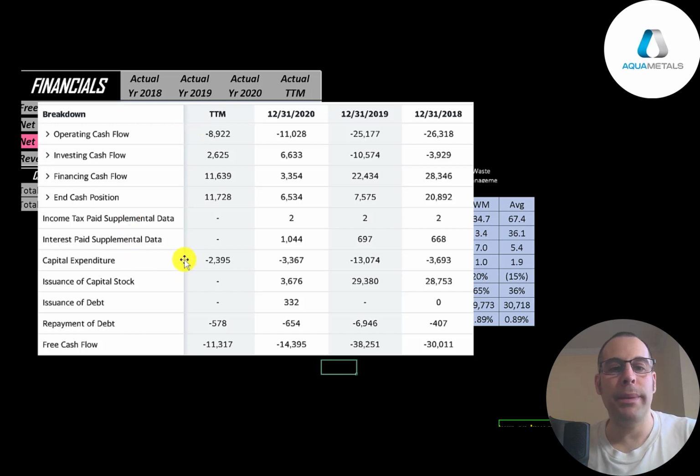And then you have capital expenditures, which are investments in property, plant, and equipment. They spent $13 million in CapEx in 2019, $2.4 million in the trailing 12 months. And of course they have negative free cash flow each year, so they need money from somewhere to fund their business. They're mainly funding their business with capital stock. That's why they went public.